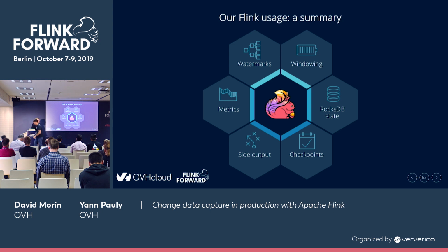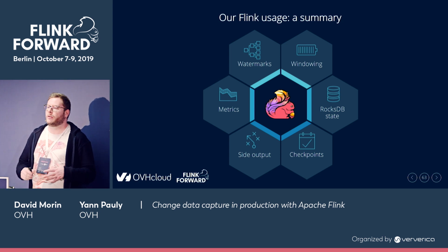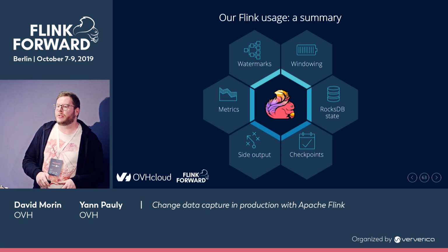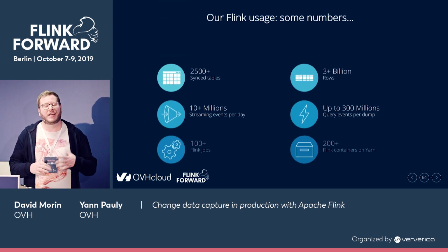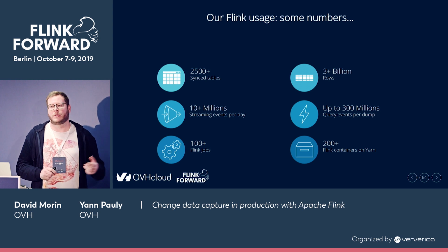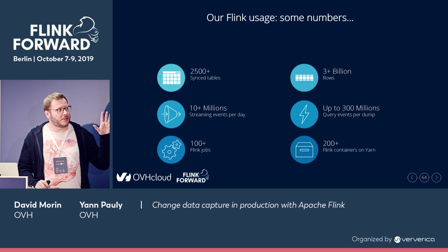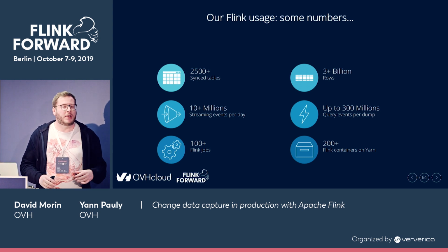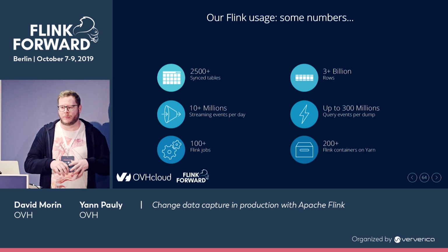So this pipeline is now in production. I told you at the beginning that we had 15,000 tables for 200 databases. We don't need all of that for our BI team, so let's just put some numbers to show you the size of our cluster. From the 15,000 tables, we have 2,500 that are synced at the moment inside our sync. They still contain about 3 billion rows, and still get about 10 million events. Of course, the ones we need for our BI team are the ones that have the most manipulations.